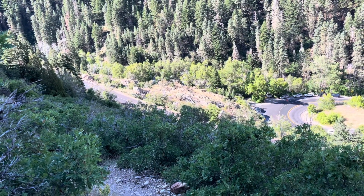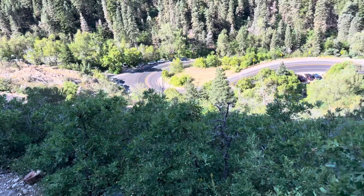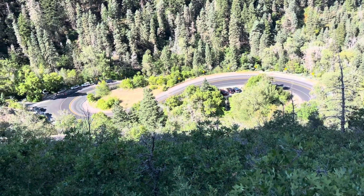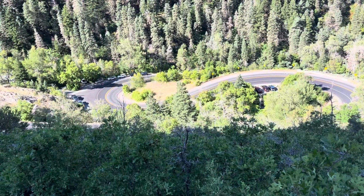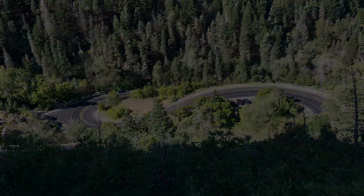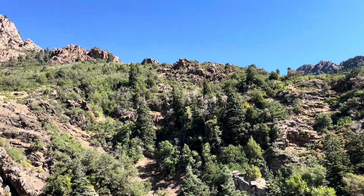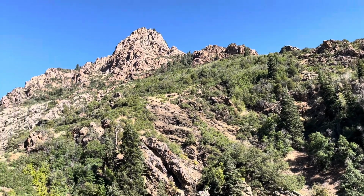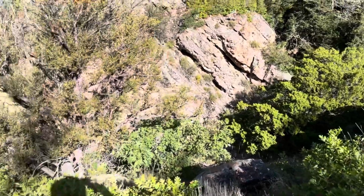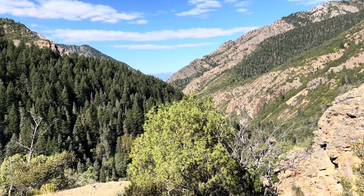So sure enough, as advertised, this is a pretty steep trail. I'm gaining a lot of ground off of the trailhead pretty quickly here. This is that S curve in the canyon road. It's kind of a marker place in the canyon. A lot of trailheads from this area. Very pretty up in here. This trail is fairly narrow in places, but pretty easy to follow. Switchbacks are easy to see. That's the Salt Lake Valley out there.